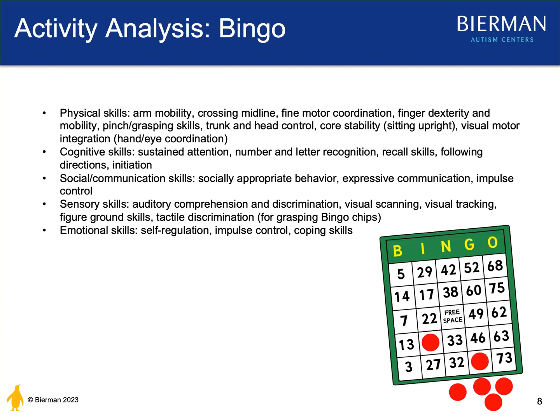If they're having a hard time sitting upright at the table, we could work on their core strength and stability by balancing on the wall or completing activities on the floor propped up on their elbows. We can work on these component skills that they're having trouble with in a totally different context that will still help them, so that the next time we go to play bingo, it might just get a little bit easier, one skill at a time.